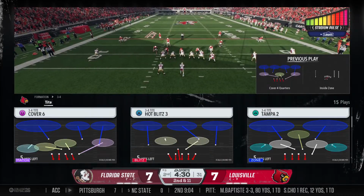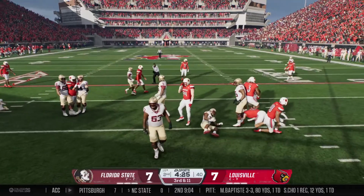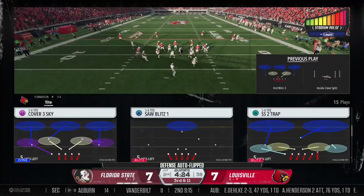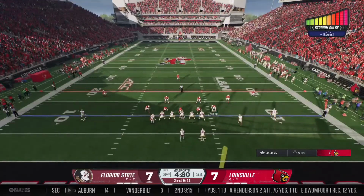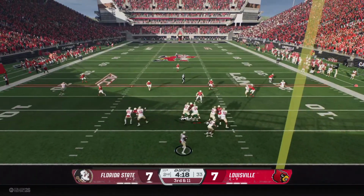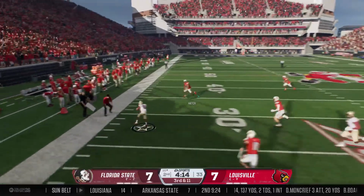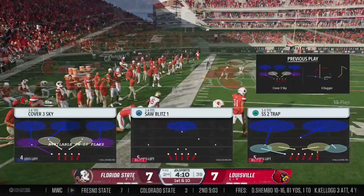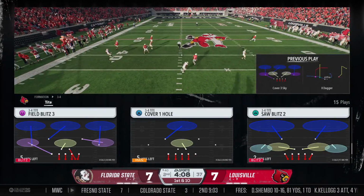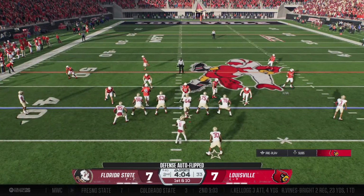And, man, how many times are we going to call his name today? He has been so much fun to watch. Got a couple of sacks, add another tackle for a loss here. He has been all over the field, and he has made some serious plays for this defense. Oh, they're after him. Working that left side. Solid work and execution there. They'll have a first down as they mark it at the 40. And the Noles come to the line with a fresh set of downs.